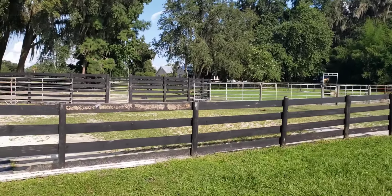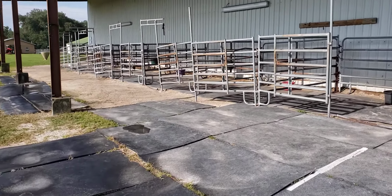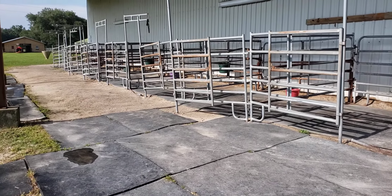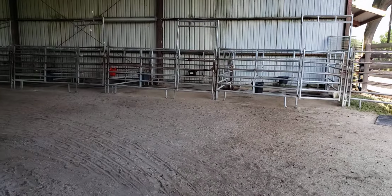Tony's pen, round pen. Every horse has their own feed pen or stall. So horses have to be separated to be fed so that they can eat in peace without bolting their food, worrying about someone else coming to get it. More feed pens.